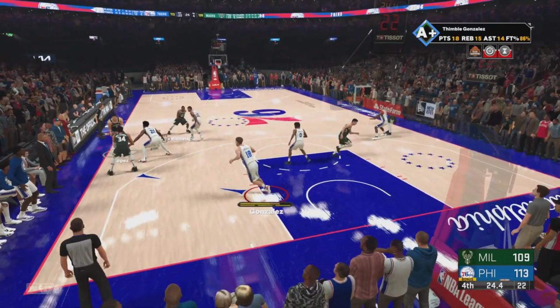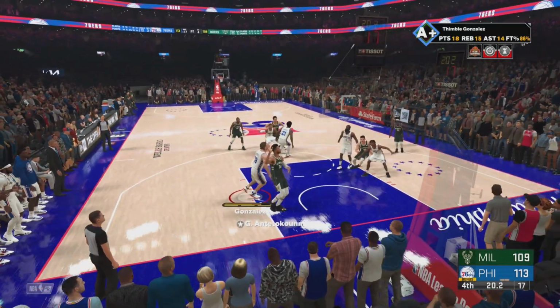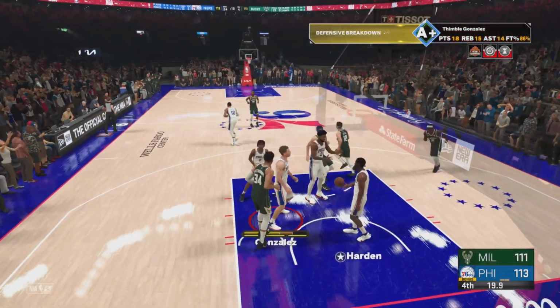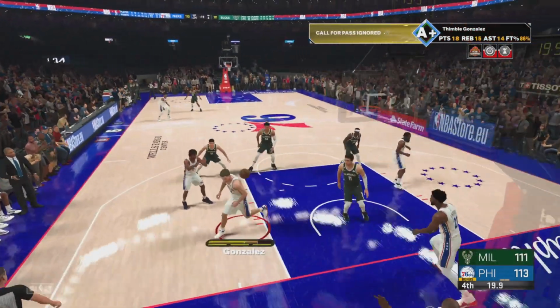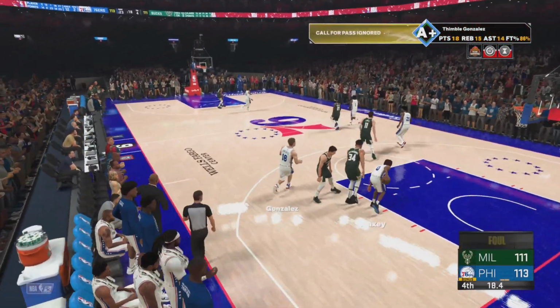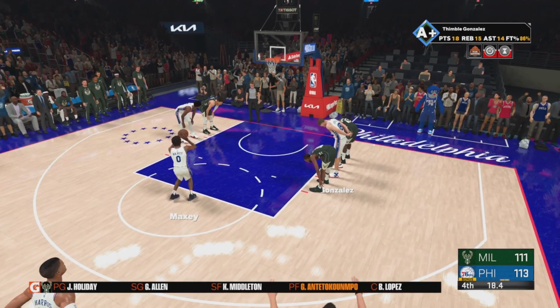Six seconds left to play in the final quarter. Here's Antetokounmpo. Allen trying to break three. Good! And he has brought them to within 2 points. Feeling it. No doubt about it. He's definitely feeling it right now. Shooting a terrific percentage from the field.